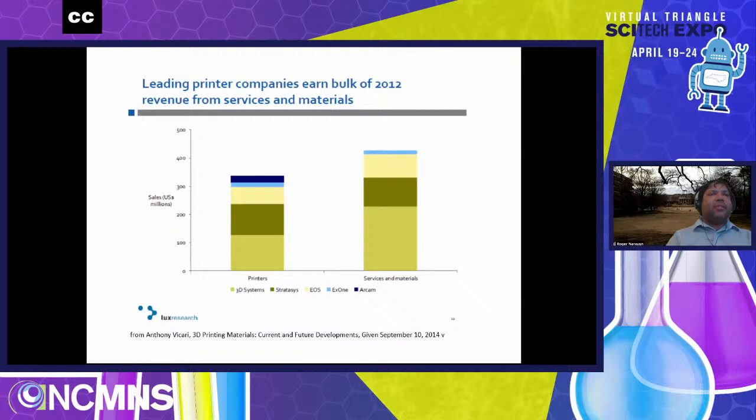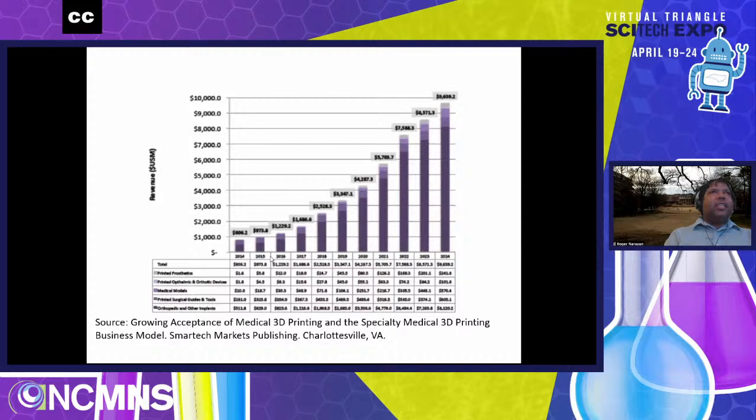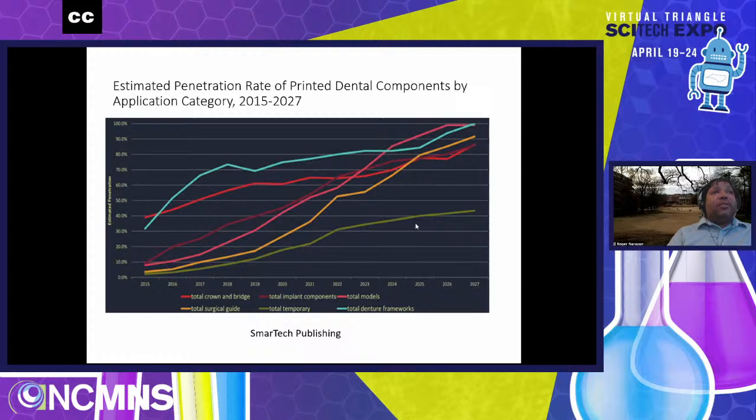And you can see this is medical 3D printing, how the growth of the field is. And you can see it's growing very quickly. So as you can see, a multi-billion dollar field where in 2024, it'll be close to $10 billion just for medical 3D printing. And so one of the areas in medical 3D printing is dental.